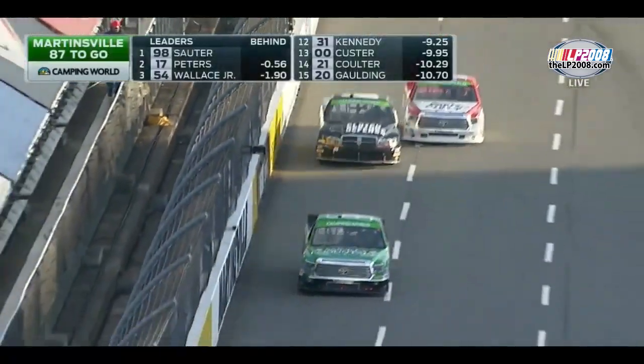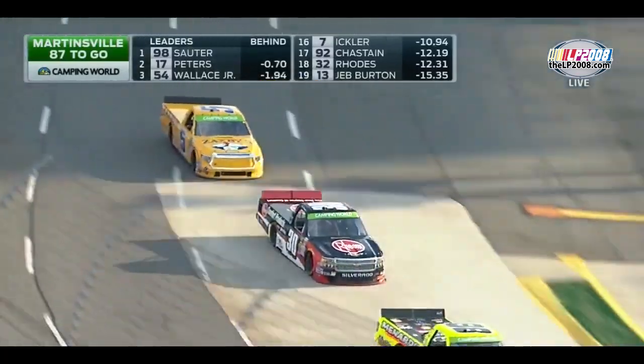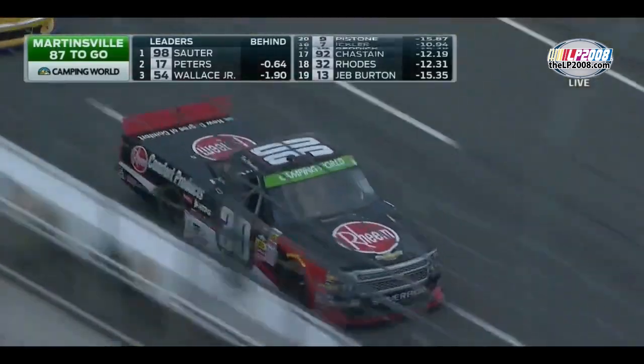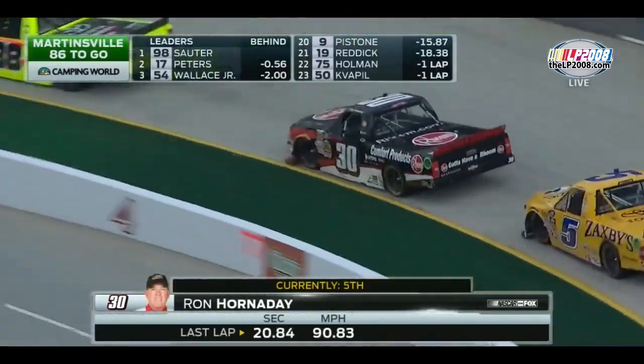Hermie Sadler. Yeah, as you guys have documented, Ron Hornaday, great job of driving back up to the top 5 on tires that are about 35 laps fresher than the drivers he's racing around. The question becomes, when the caution comes out, does the 30 have to come with the rest of the top 5 to have a chance to win, or can he take that gamble again?